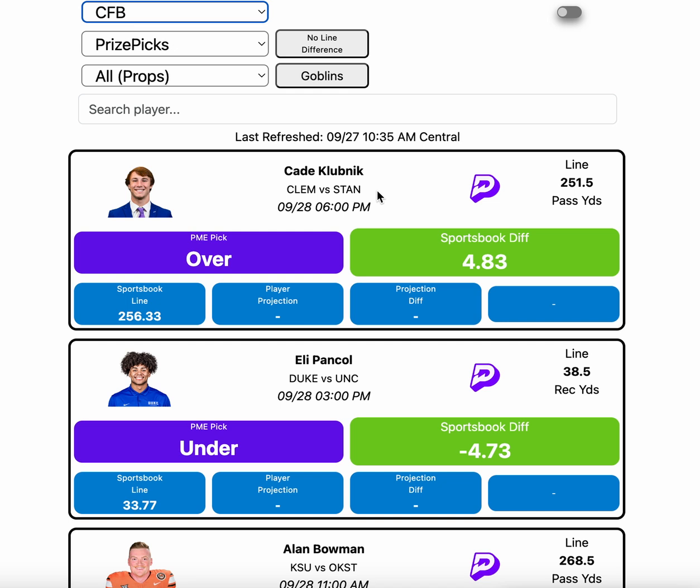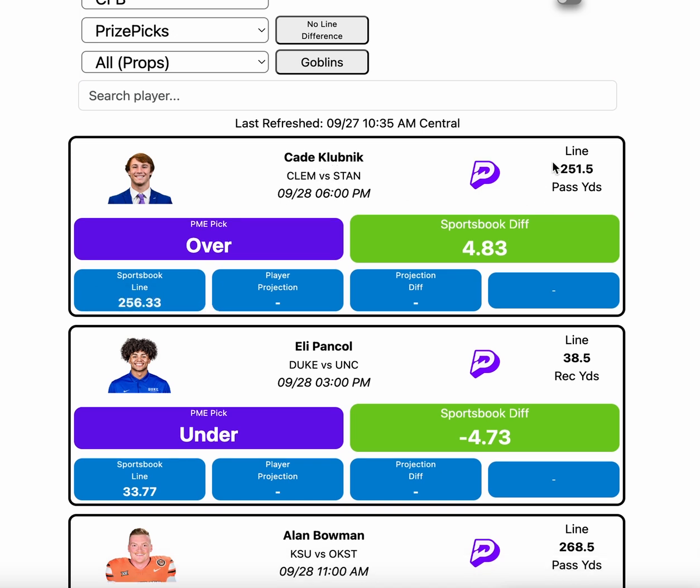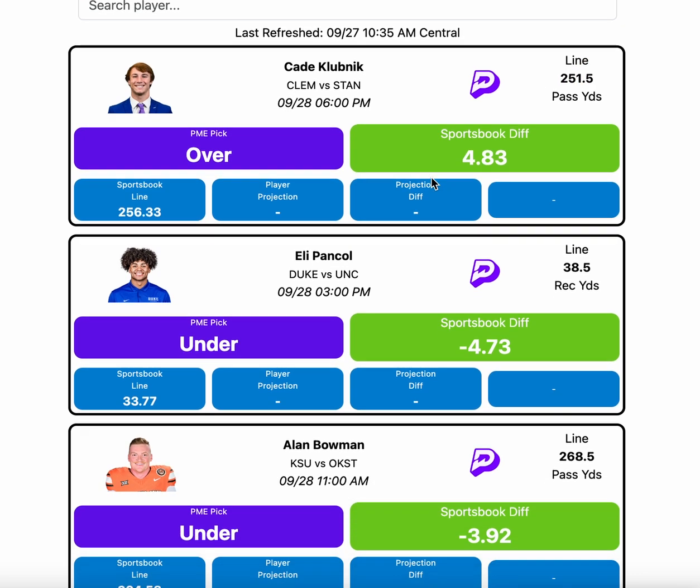For college football, no particular date. I'm just going to talk overall, and then I'll type in 27 and see what the best options are for today's game. Cade Klubnik over 251.5 is at a 4.83 sportsbook differential on the over. Other sportsbooks have this at 256.3, so grab the value on the over. It's too low on Prizepicks at 251.